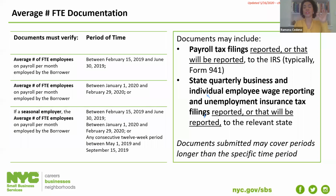Follow those instructions. Create a repository with all this information so it's very easily accessible. I say to everyone, start doing it now. Every time you run payroll, drop in there the support for that for the next 8 weeks so that you don't have to scramble the day that you want to submit your application. We want to get this forgiven as soon as possible once we use it.